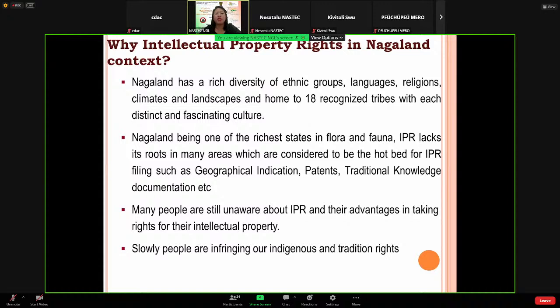Well, Nagaland has a rich diversity of ethnic groups, languages, religions, climate and landscapes, and is home to 18 recognized tribes, each with a distinct and fascinating culture. And Nagaland being one of the richest states in flora and fauna, IPR has its roots in many areas which are considered to be the hotbed for IPR filing, such as geographical indication, patents, traditional knowledge documentation, etc.